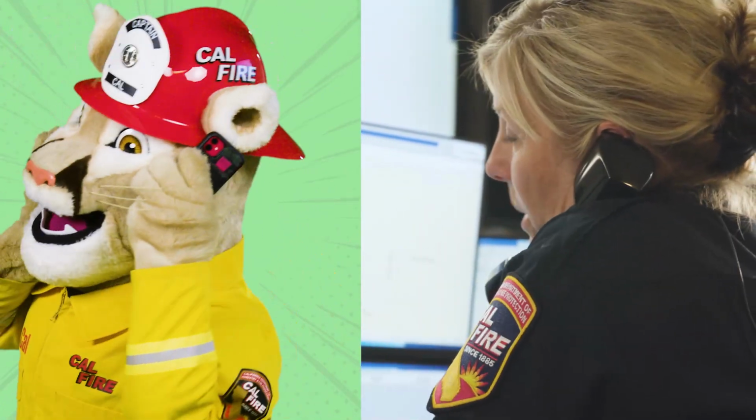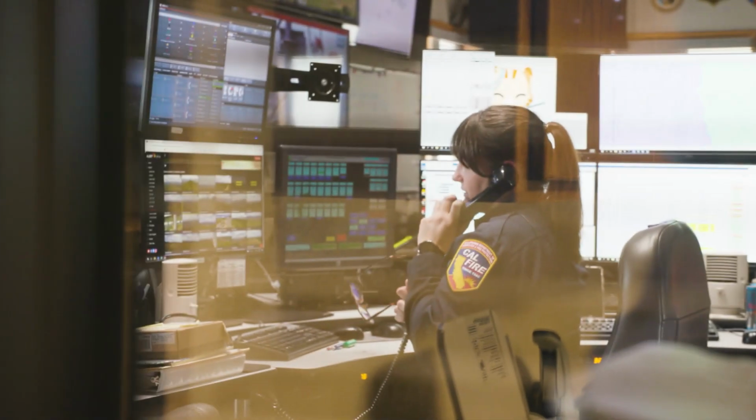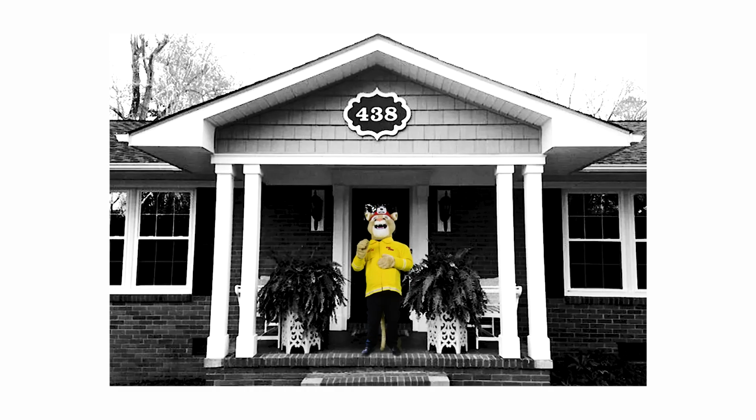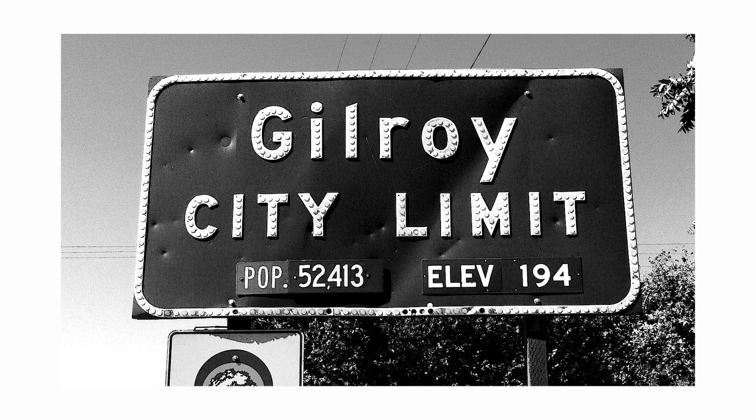They're going to ask you for 3 very important pieces of information. The first one is what your emergency is. What's your emergency? And the next one will be what is your location. Your location can be the address of where you're at, so it's really important to know the 3 parts of your address for your house or where you are. That includes the numbers on your house, the street that you live on, and the town or city that you live in.